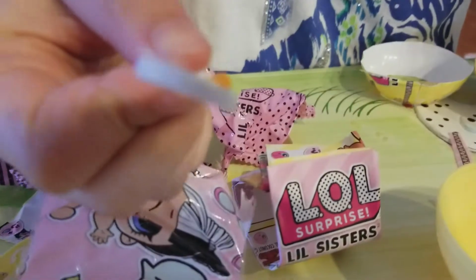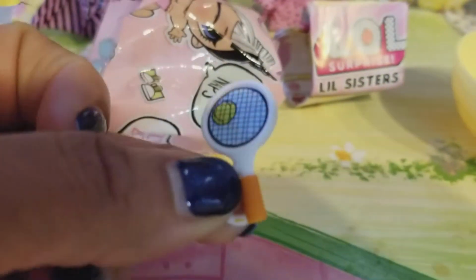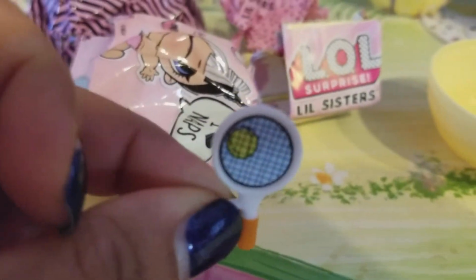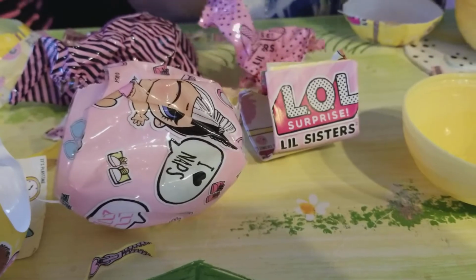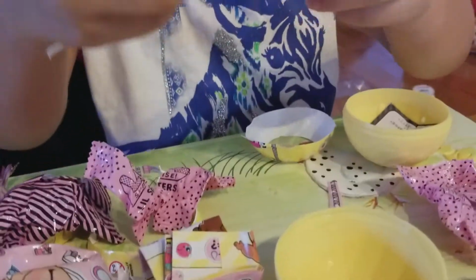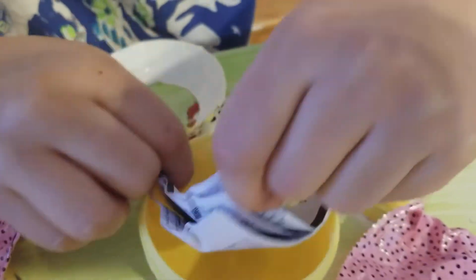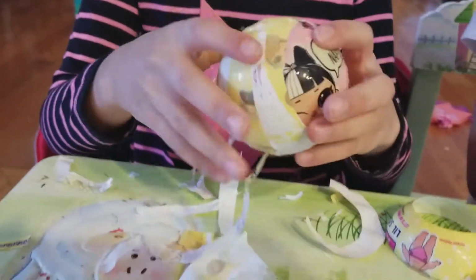A racket with a little ball in it. Oh, it's a little baby racket. She's going to play tennis. Oh, goodness. Isn't that great? So what else do we have over here? Oh, it's a keychain. This is a keychain ball. Oh, great. Look at that. What is this? I don't know, but let's see how Ellie's doing. How are you doing?